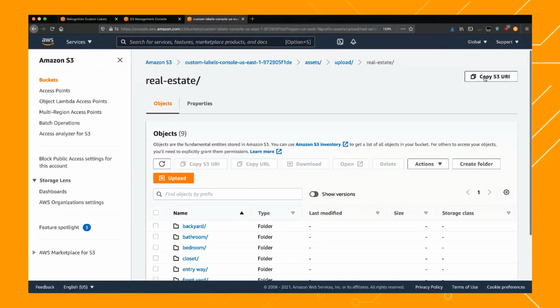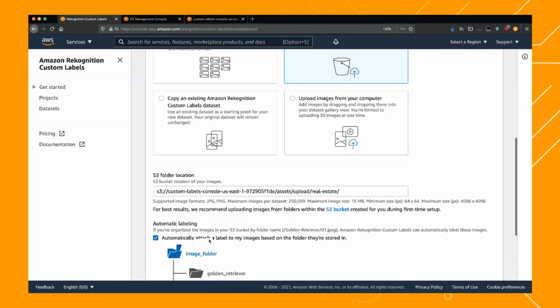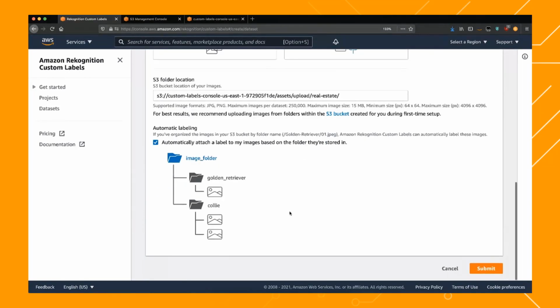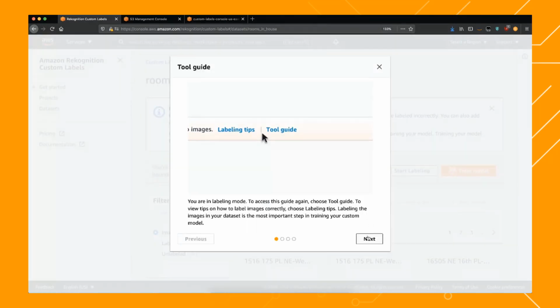So what I need to do is go to the parent folder here and copy this S3 URI, and then go back to my Rekognition Custom Labels and paste that in here. And then the next step is to select this box to automatically attach that label to my image based on the folder that it's stored in. And from here, I just need to hit the button to submit. And after a few seconds, it's going to import those images in.